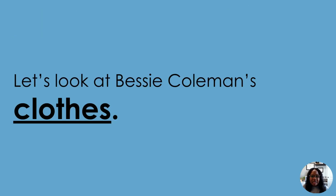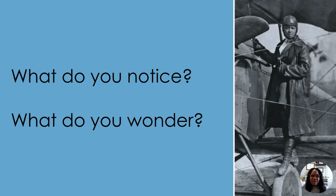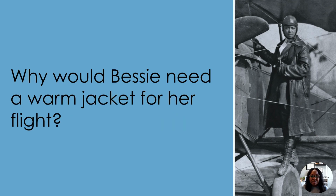Let's look closely at Bessie Coleman's clothes. Here is a picture of Bessie standing beside her plane. What do you notice about her clothes? What do you wonder? Bessie looks like she is about to climb into the cockpit of her plane. Her jacket looks warm. Why would Bessie need a warm jacket for her flight?